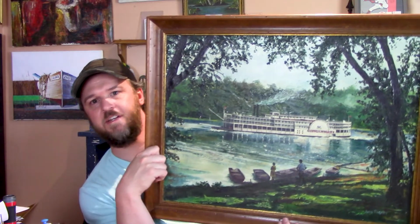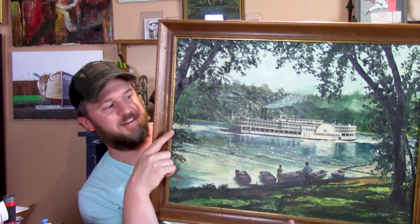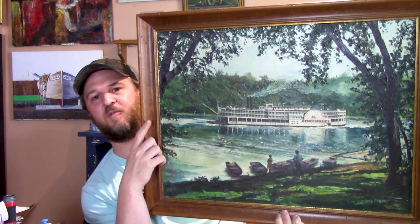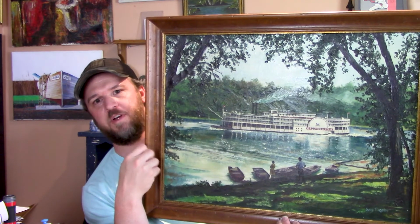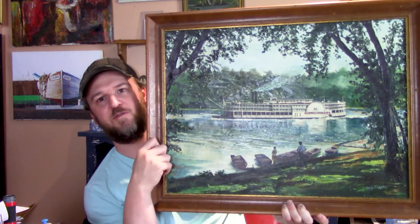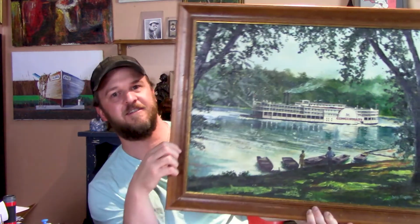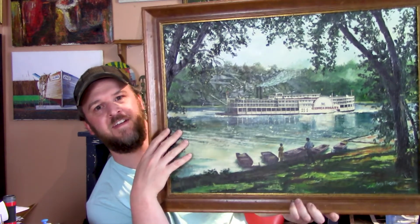So here's another piece, and I actually didn't get this at Goodwill. I forgot this was behind the monotype thing. I got this at an estate auction out in California. The artist is Joe Rigsby, and it is signed down there, very easy to read. He's out of Cincinnati, and this is a Cincinnati steamboat. It's oil painting on canvas.